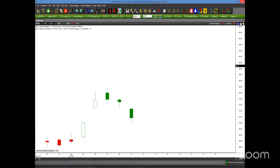So let's look for those two green bars next to each other. Okay, here's two, but no, it doesn't close lower. Here's two, it doesn't close, no. But here we have one, two. Now, bar number two needs to close lower than the low of bar number one. All right, here's the low of bar number one. Did we close below that? Yes, we did. So that's a buy signal.